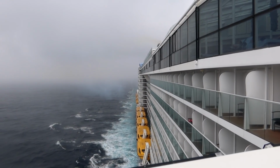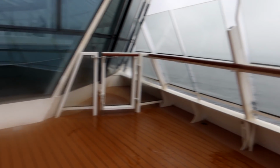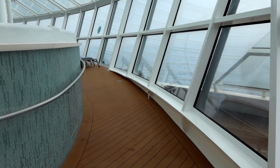What a view that is down the side of the ship. Just this little door here, you can come out. Shame I didn't capture this on a sunnier day, but I wouldn't have known about it if I didn't get told. Let's head back in. Oh, nice and warm.